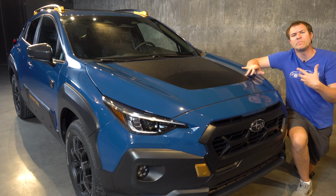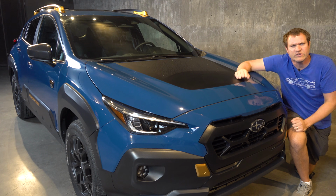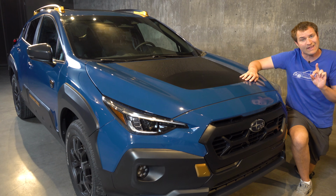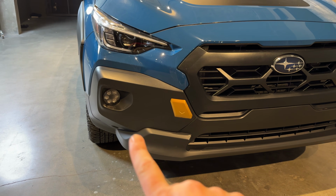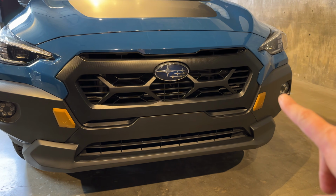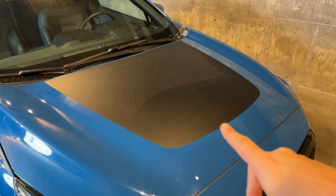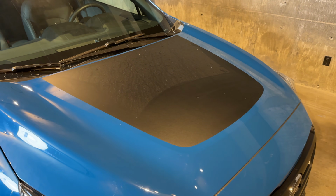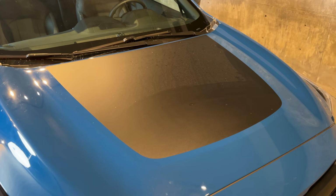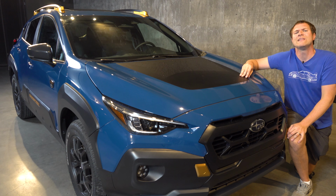And there are some other less important but still notable changes that help improve the Wilderness capability off the pavement, like fog lights, which come standard on the Wilderness model, as you can see, LED fogs, and this giant hood decal, which Subaru says is anti-glare. If you're somewhere off-roading, sun is beating right down, this will help minimize the glare a little bit, which does help.